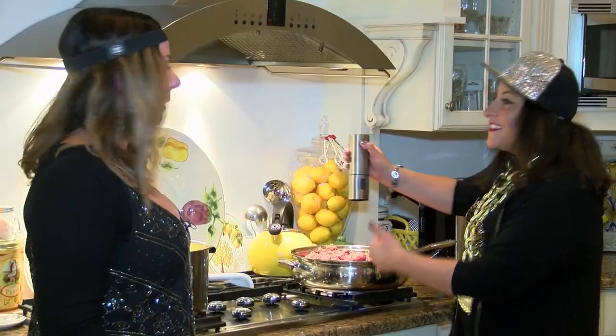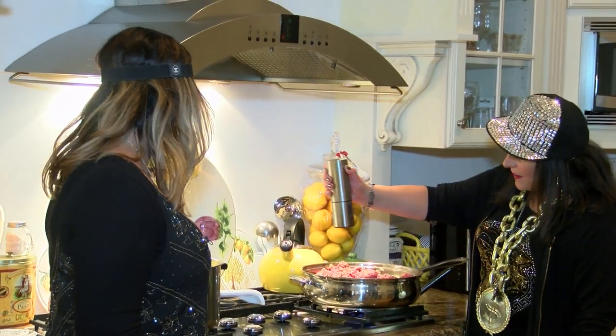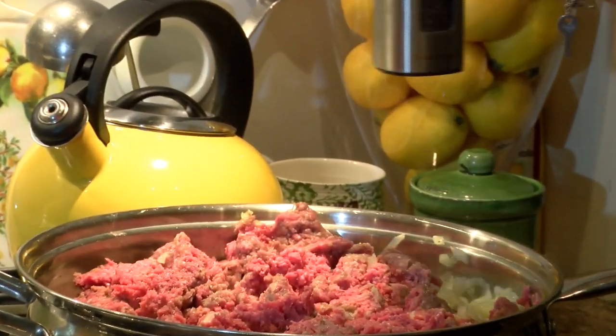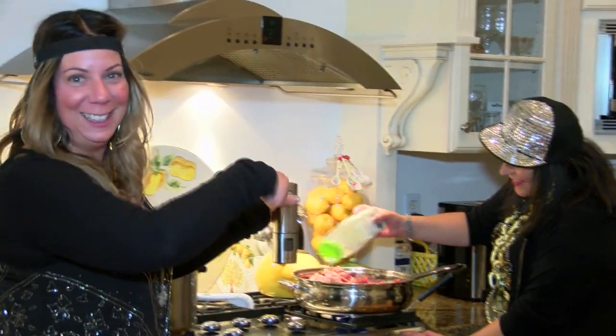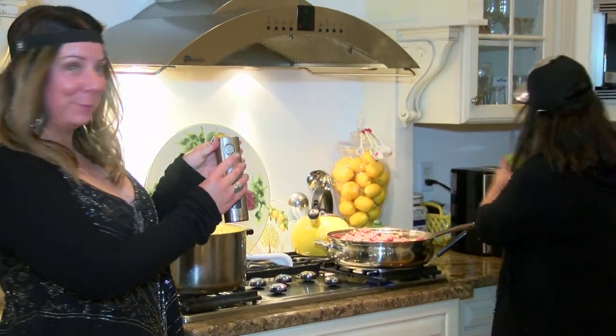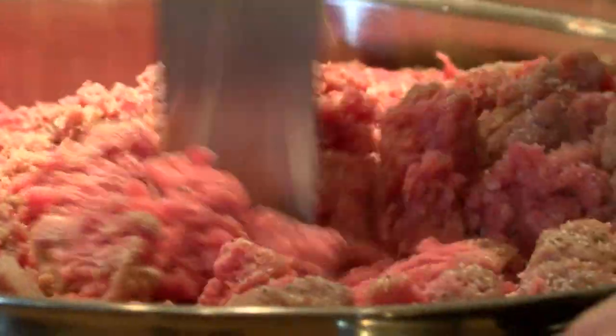Look at this awesome pepper mill my sister got. Isn't it cool? I love it. And now we're going to add a little of the garlic salt. Okay. And we're going to saute this up. Break it up, saute it up.